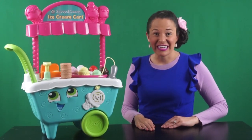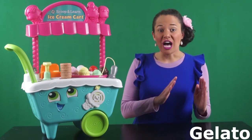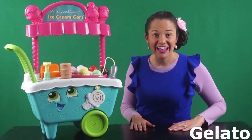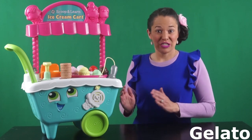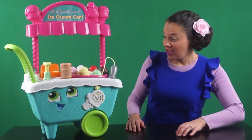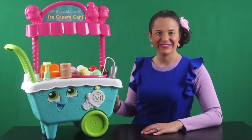In Italian, they call ice cream gelato. Gelato. Can you say it with me? Gelato. Good job! Oh, look! Here's a gelato cart. Let's get some ice cream.